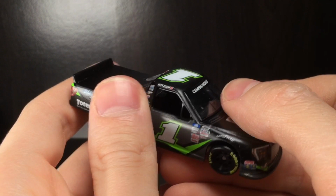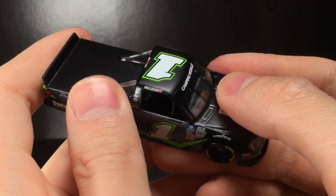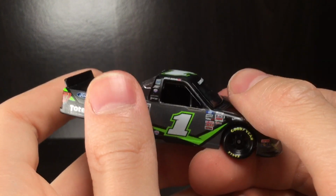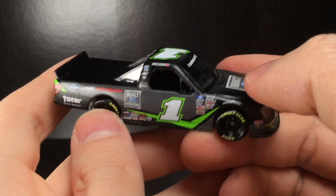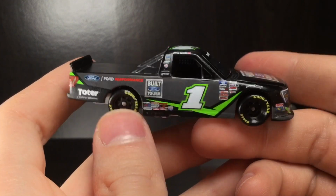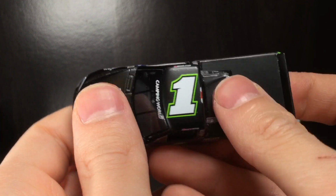Because if you think about it, if you remove the Ford logos, it looks almost exactly like a Monster Energy paint scheme should. But I don't know about the Ford logos. It's just kind of thrown in there, if you ask me. But I am glad we did get this diecast produced. I have no idea if this thing's going to ever dry up.